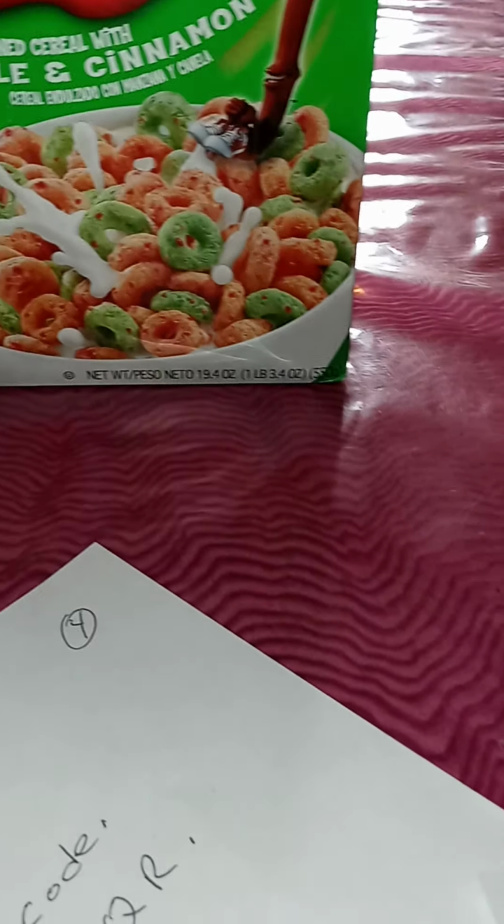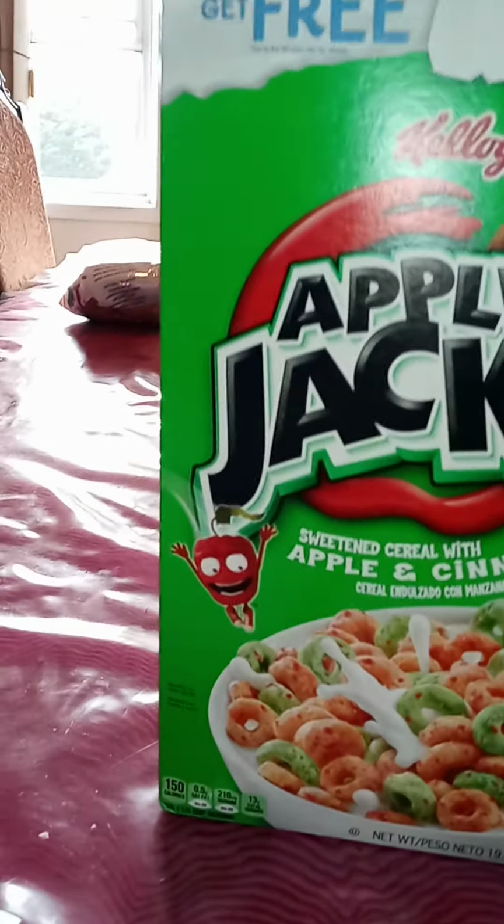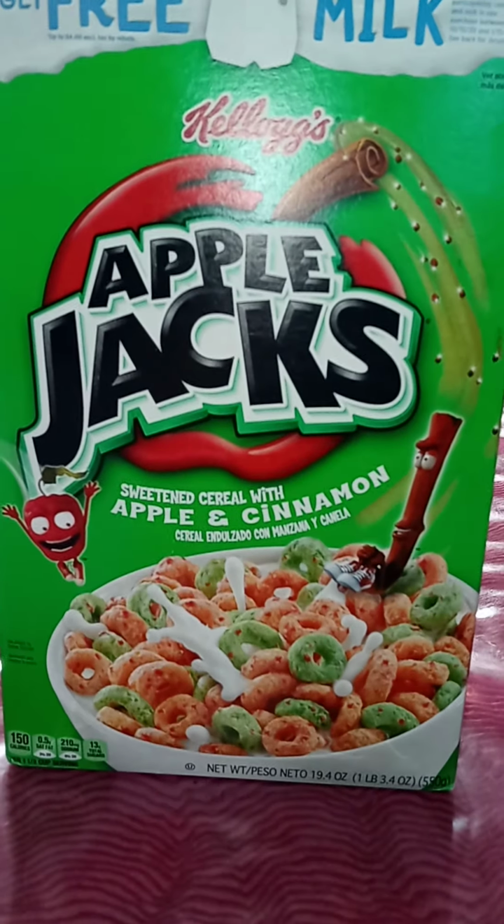So this is how you read advertisements in Spanish, and I guess in English too. But in Spanish, the labels and the advertisement. So now you know. If you see a box of any kind of cereal, you have an idea of what's going on.